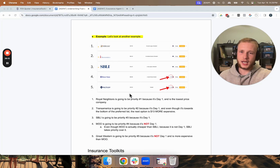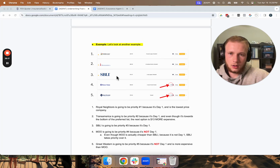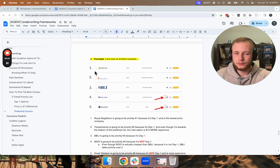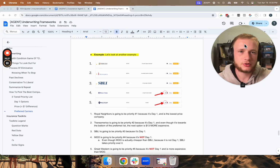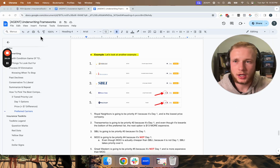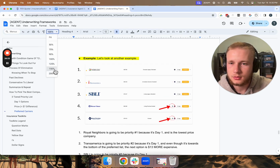So let us look at a different example. I'm trying to zoom in more. One sec. All right. So now what do we have here? We have Royal Neighbors, number 1. How can I zoom in a little more? There we go.